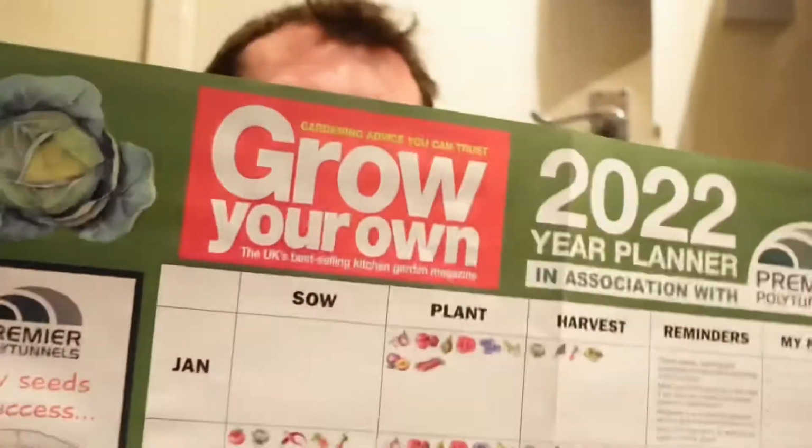Also, in this magazine we have a free calendar which we can put up in our shed, and that shows you all the times of when to sow all your seeds. Obviously it's not laminated, so don't get it wet, but it also gives you reminders. You can add notes to it, and basically it tells you when to sow, plant and harvest your vegetables. So that'll be very useful. Obviously I don't know everything, so I do look things up and refer to them.